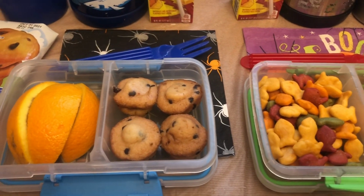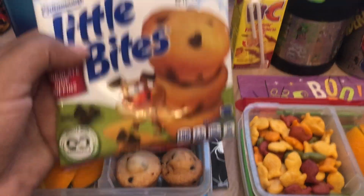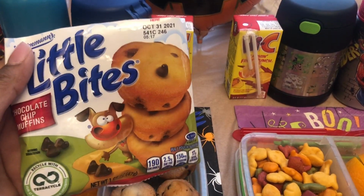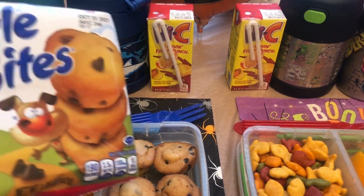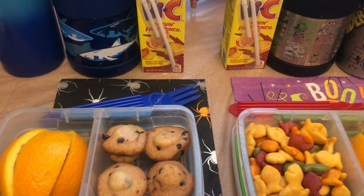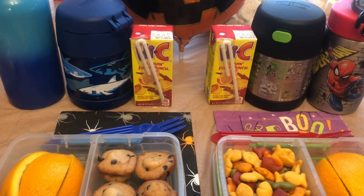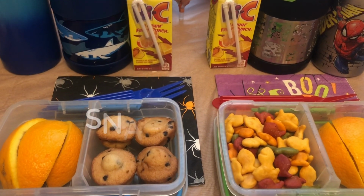And then for his side, he's going to have some orange wedges and some of these little bites. It's the chocolate chip little bites muffins. And he actually just recently discovered these. One of the kids brought it for lunch day, and he realized they were really good.